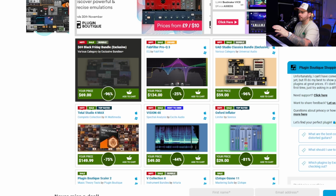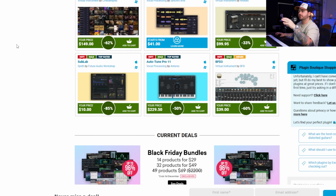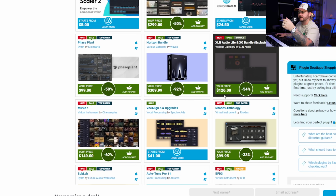They're really easily marked. You can see exactly what's a good deal. You can see what people are shopping. So if you don't use Plugin Boutique, it is a verified actual resource to buy plugins from. Be very, very skeptical if you go buying plugins from third-party companies. There are a lot that will rip people off and just sell basically cracked versions of a plugin. Plugin Boutique is 100% legit. I use it all the time to buy plugins, especially to get the best deal.